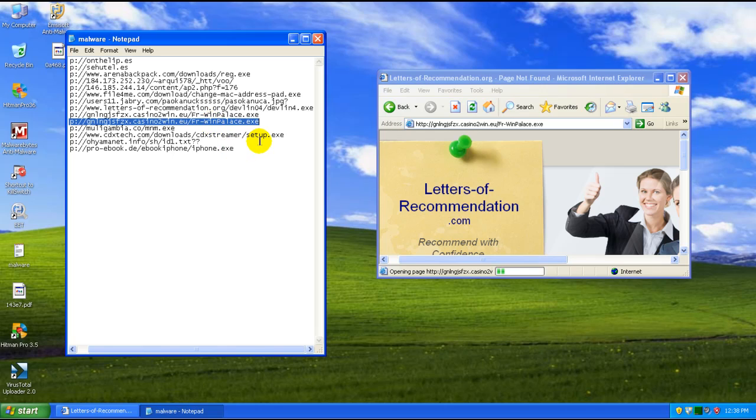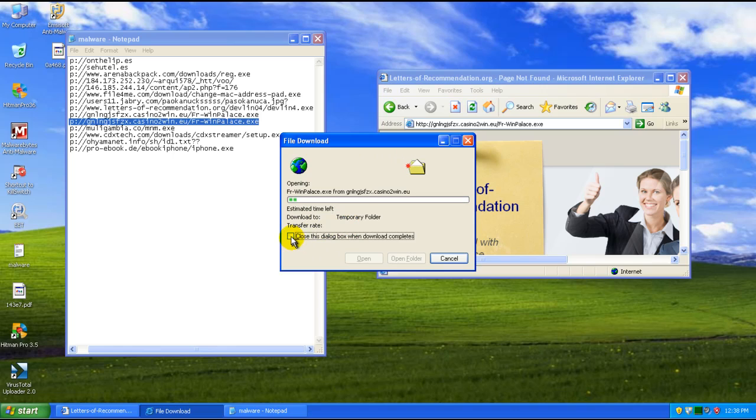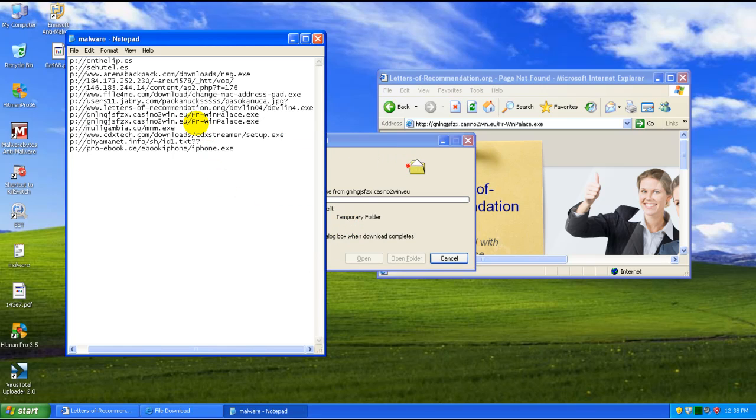And we'll also get a few more links because some of these links have gone dead. And okay, yeah, if I remember right, this is a pretty big file.